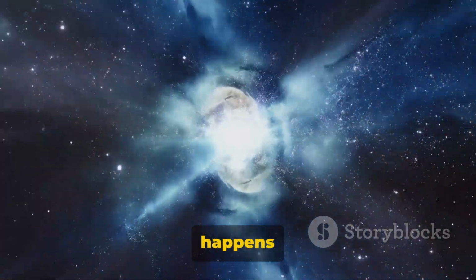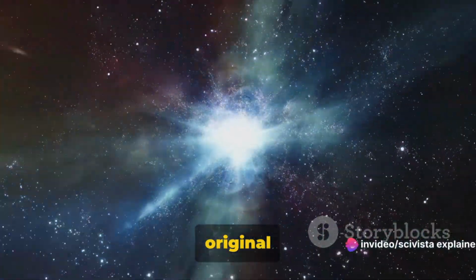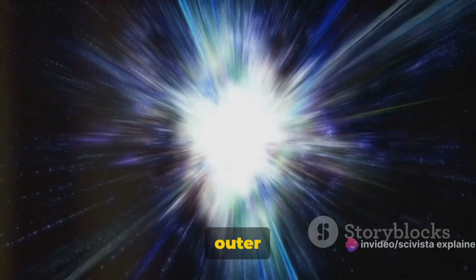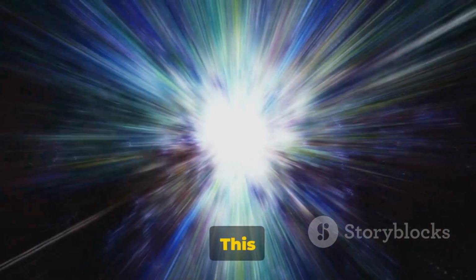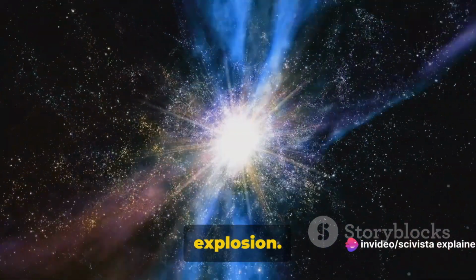This collapse happens in a matter of seconds, shrinking the core to a fraction of its original size and increasing its density dramatically. The outer layers of the star, having nothing left to hold them up, come crashing down onto the ultra-dense core. This sudden influx of matter onto the already dense core causes a rebound effect, triggering the supernova explosion.